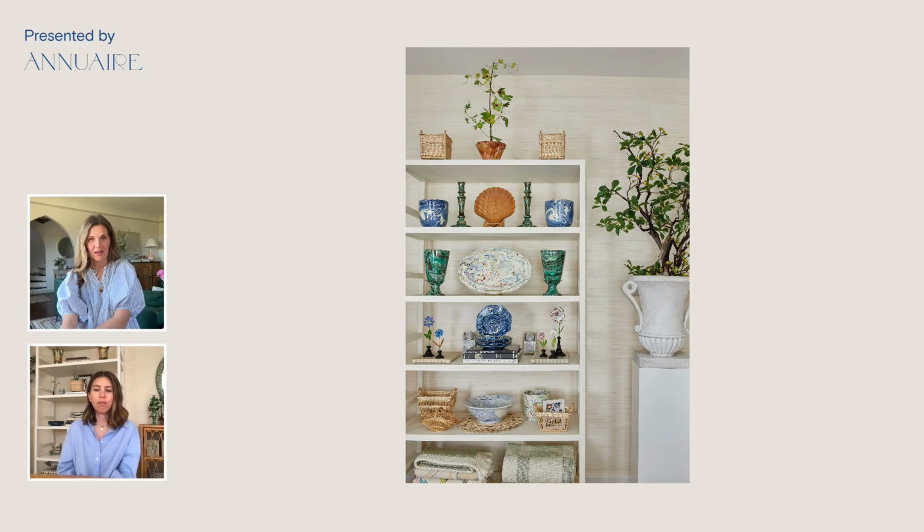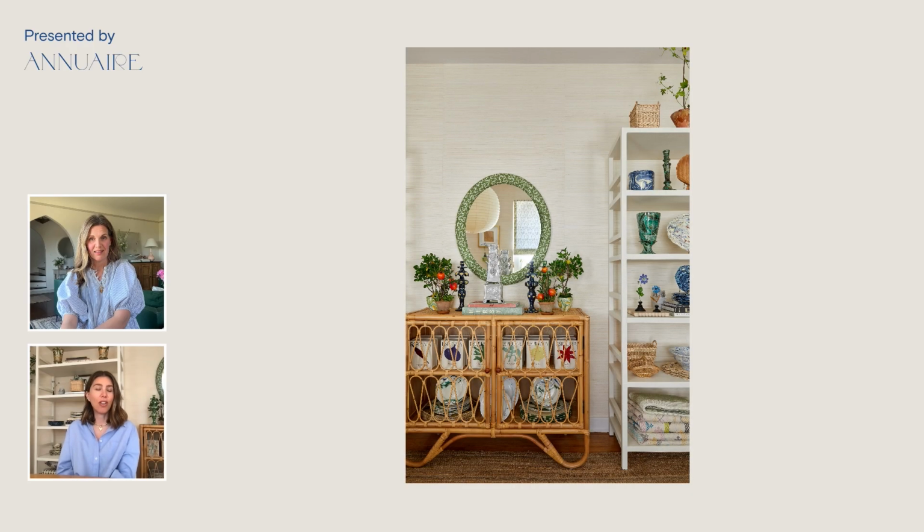And I love them so much. People have offered to buy them from me so many times. And I'm like, I'm never selling the urns. I'm never selling the trees. They bring me a lot of joy when I come in here. And it feels sort of like spring in here all the time.